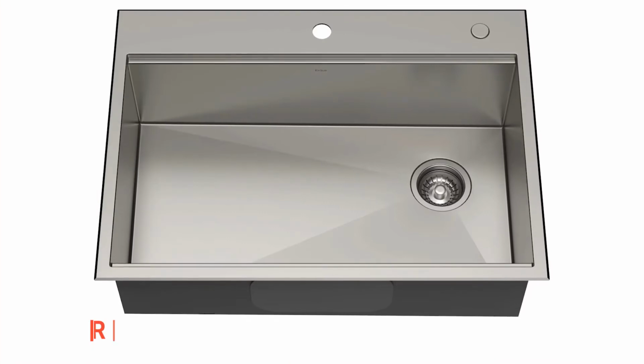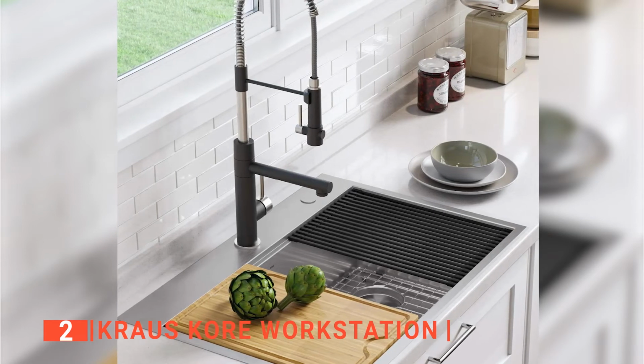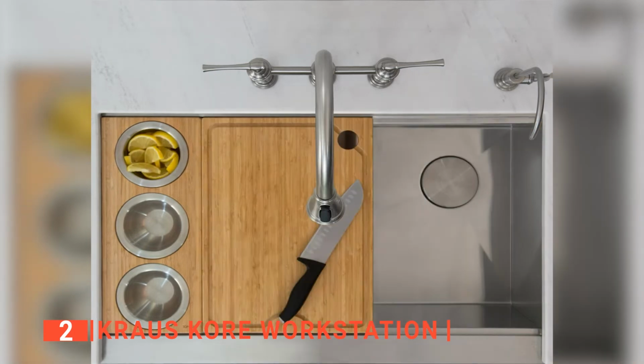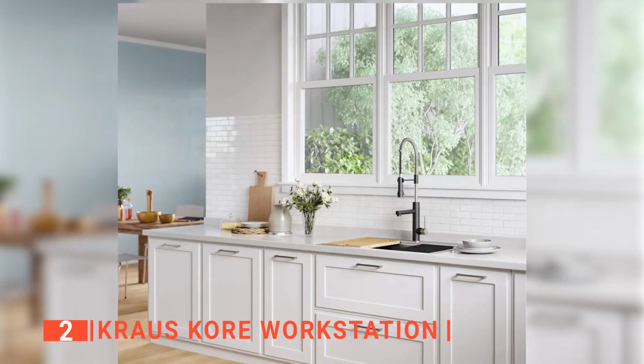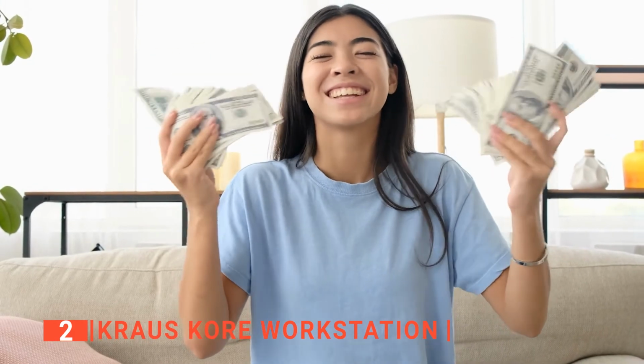The second product on this list is the Kraus Core Workstation. This sink is well worth considering because it has an interesting integrated ledge that allows you to slide custom accessories across the sink to streamline meal preparation and cleanup without losing space on the kitchen counter. What's more, this purchase would be excellent value for money.